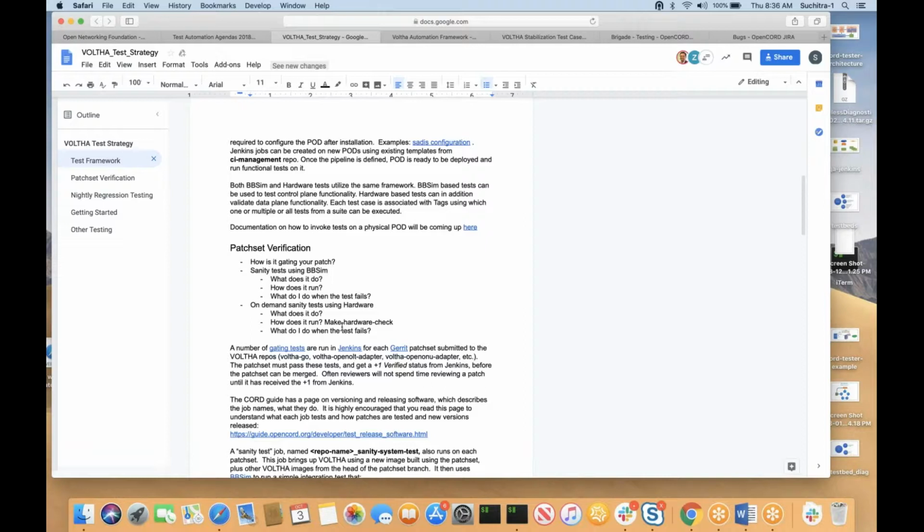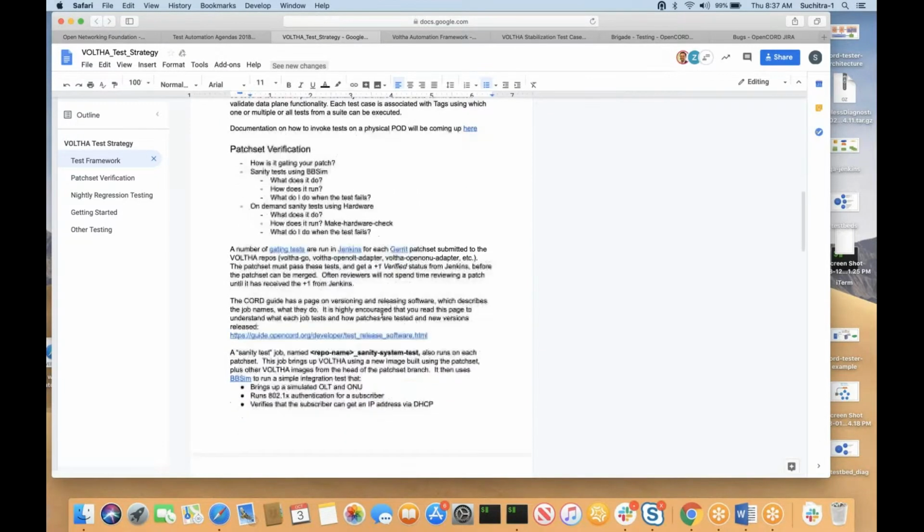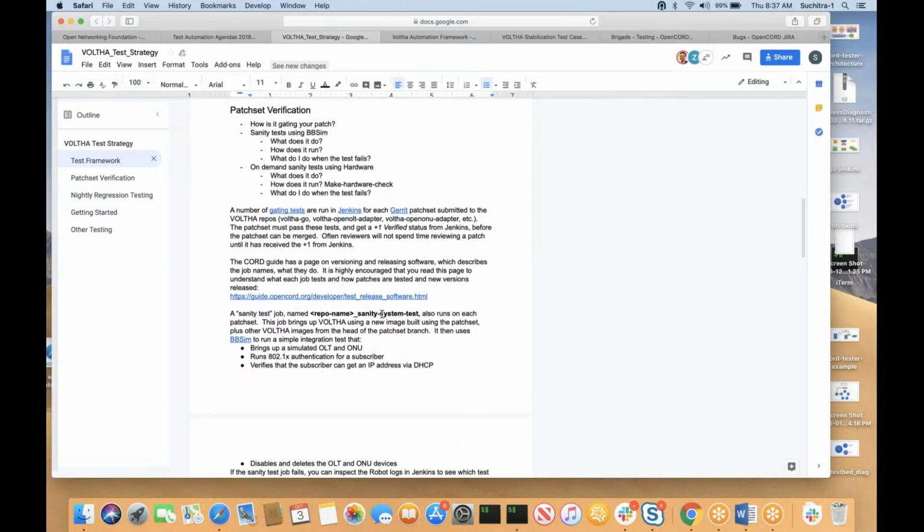But basically, the framework is written modular so that anybody can take these library functions and write new library functions in a modular format, and then more tests can be written as part of the framework. Not going into too many details on the framework, but just giving an overview. So the next topic is about patch test verification.